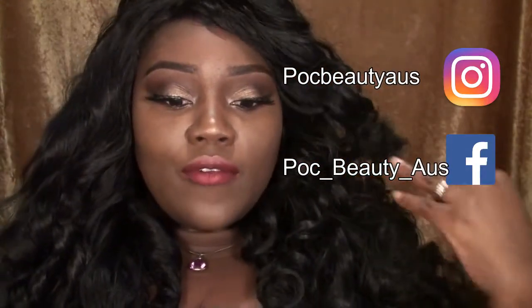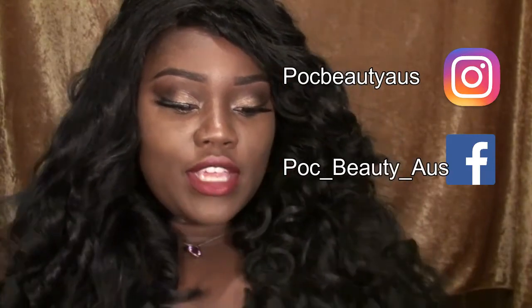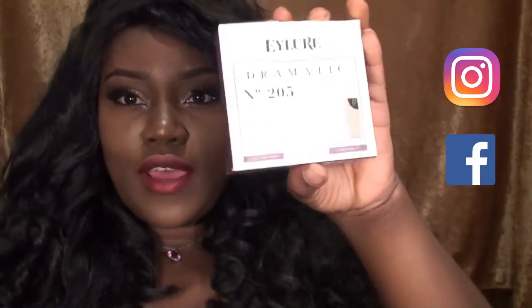So this is just the nighttime look. I just pumped up the lashes by putting on fake lashes. I'm using the Eyelure Dramatic Lashes number 205. I really like these lashes. And I did more on my inner corner highlight, did a bit more on my cheek highlight, and changed my lip color. I'm wearing two different colors.